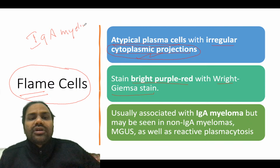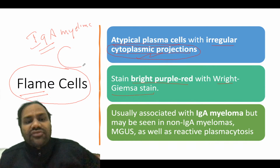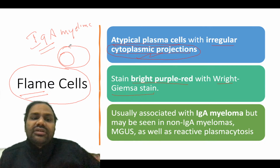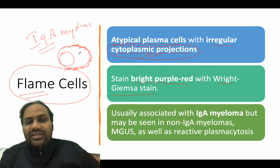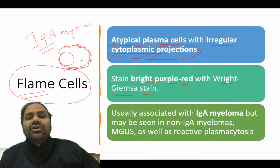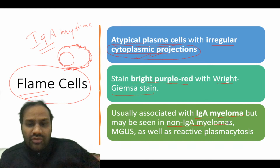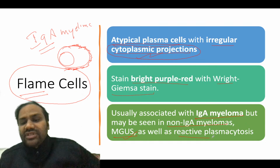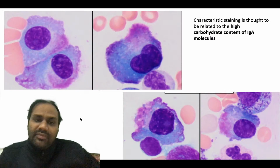Okay, because IgA, this immunoglobulin A myeloma, the plasma cells which form IgA basically have an external covering with more carbohydrates. Because of this excess carbohydrate, they will stain purple. This is usually seen with IgA myeloma, but can also be seen in non-IgA myelomas and monoclonal gammopathy of undetermined significance, as well as in reactive plasmacytosis. So this is also not characteristic for multiple myeloma.